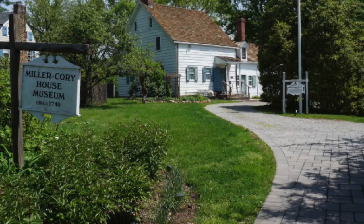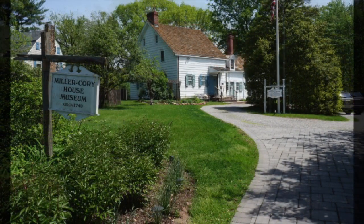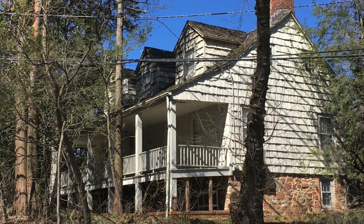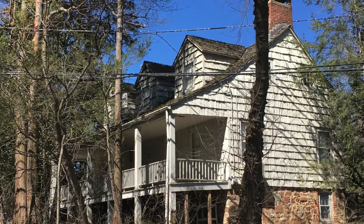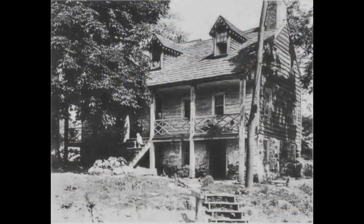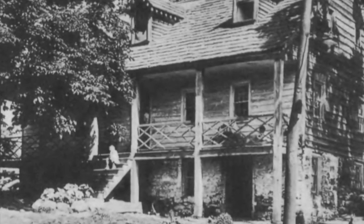In Colonial Westfield, New Jersey, there's the Miller Corey House. It's a private residence that was converted into a museum. On the other side of town, there's a house that is not as well known. You've probably passed by it 1,000 times. It's the Pearson Clark home at the end of East Broad. And just like the Miller Corey House, it is rich in history. Its future, however, remains uncertain.